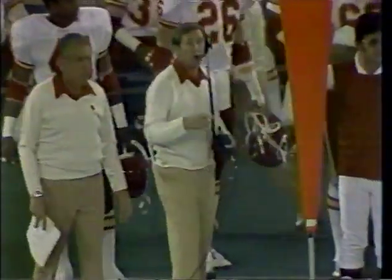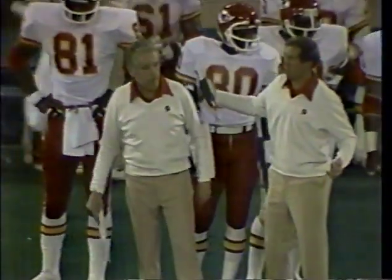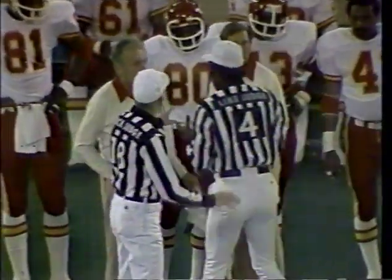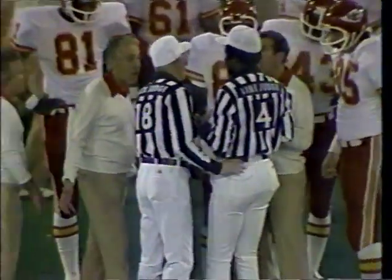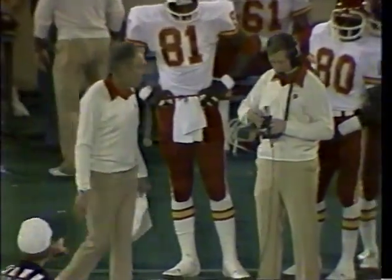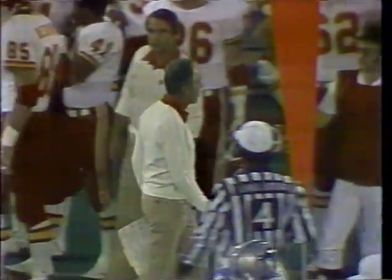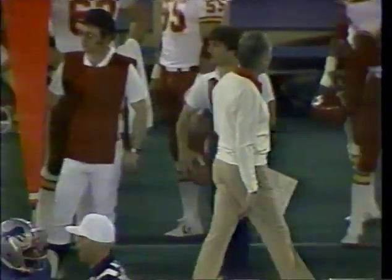I think they may have lost their communications with the upstairs, which means that they're going to have to take the headsets off the coaches on the other side, too. And we talked to you about the communications that go upstairs to the coaches in the box. Now watch, they'll go across and they'll tell the coaches on the other side, because it's an NFL rule. If communications go out on one side of the field, they must automatically take the headsets off on the other side of the field. And you saw it very quickly.